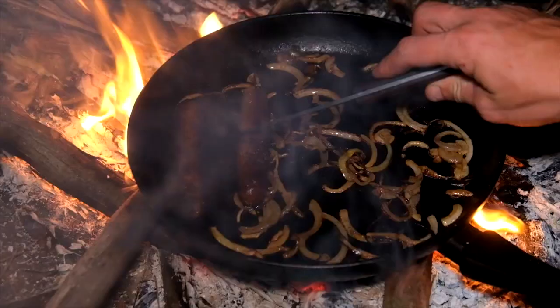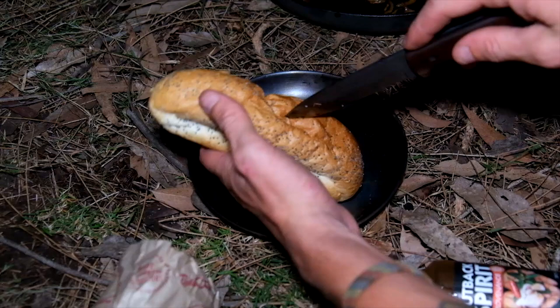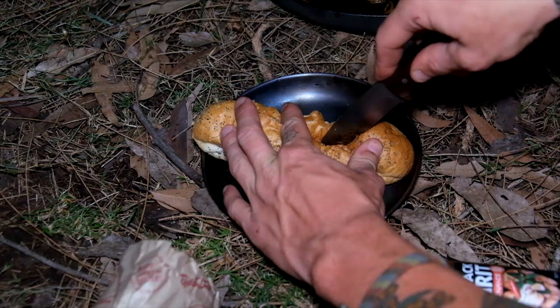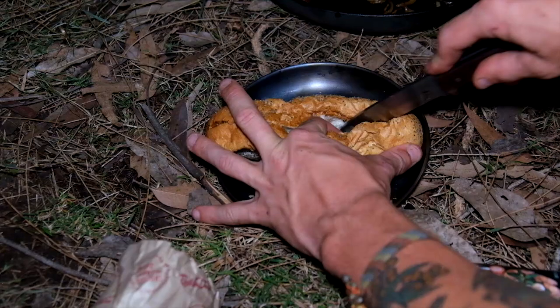All right, I think that is about done. Yeah, so decided to make a bit of a sausage sandwich tonight. Never really take bread into the bush. Always tends to go stale really quickly. This one's started to go pretty stale now. If you guys have a good tip on keeping bread fresh, let us know. So I do like my bread.